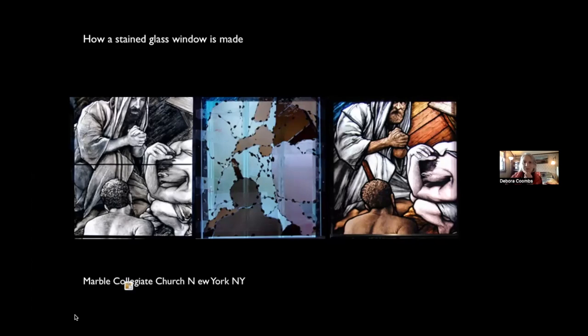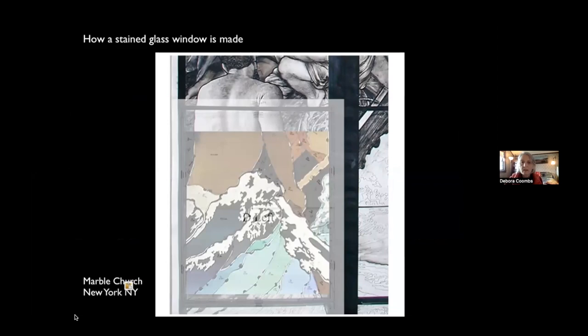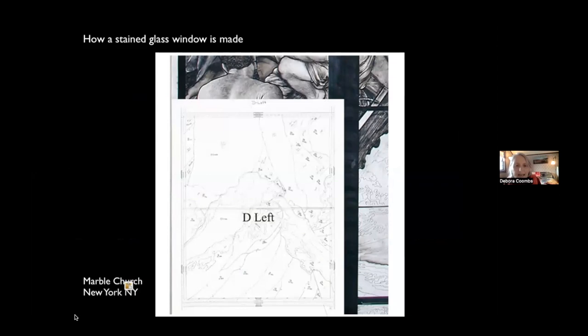So I want to show you this again. This is for the benefit of anyone who does not make stained glass windows. Here's a section of cartoon. Here's a piece of tracing paper laid over the top. This is the cut line. The cut line shows me exactly where to cut the glass, the shapes of the glass, and it actually shows me where there's sandblasting done. In this particular window, there's color that has to be removed by a mechanical process.